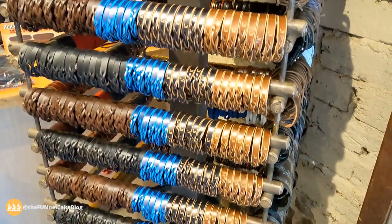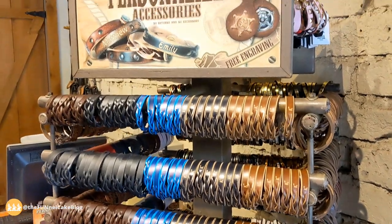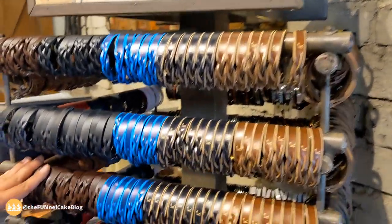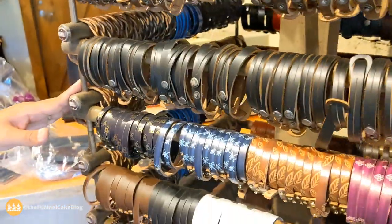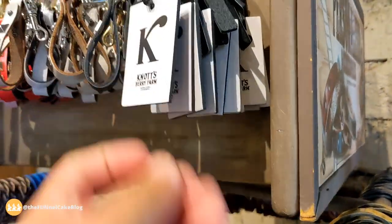This is the only place now that you can actually do a personalized leather bracelet. And how much are these? So it goes $14. New ones like this, it's $19. Okay, $14 to $19. I like this luggage tag. That's kind of cool. That's very cool.